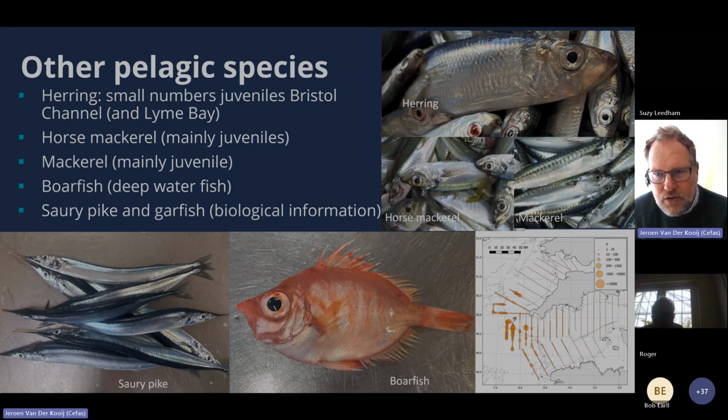Just wanted to mention some of the other fish that we regularly encounter and do collect biomass data from, certainly the top few. So herring, I didn't present in more detail because we don't get that many, but there's always juveniles in particularly the Bristol Channel. The area is really important nursery area for both horse mackerel and mackerel. And in the bottom right, you see a map of boarfish, one of those quite attractive looking little benthopelagic species that occasionally find themselves in big waves coming onto the shelf. And it seems that right around the Isles of Scilly is where the edge of the distribution is. So proper deep water fish, really interesting.